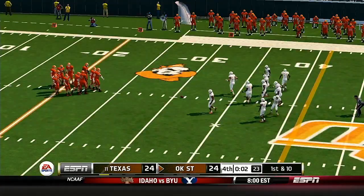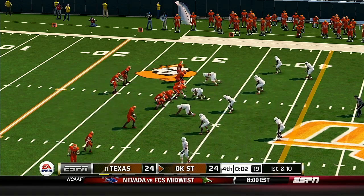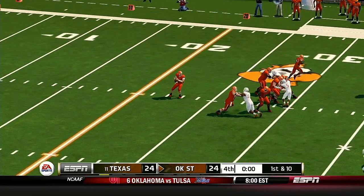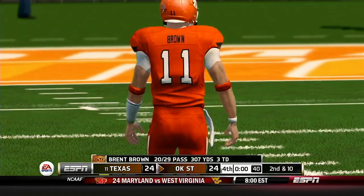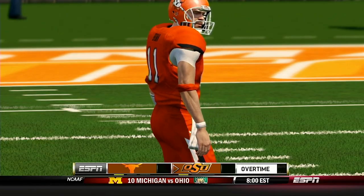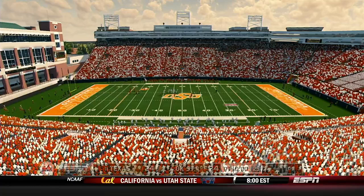Late in the fourth quarter in a one-possession game, and poise is what it's all about here. Who's going to have it and who won't? They've got one more shot. Let's see if their prayers will be answered with a good old Hail Mary. Going deep. Incomplete. Well, we've had fun, folks, but we're not done yet because this game is heading to overtime.